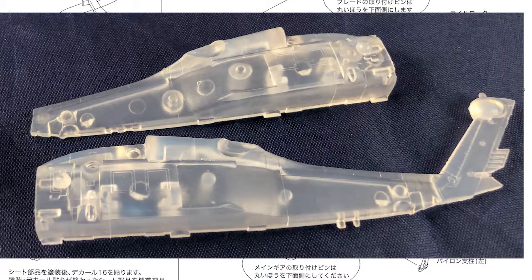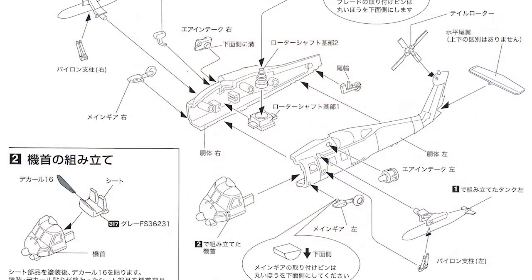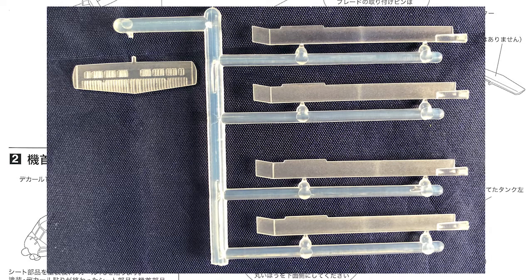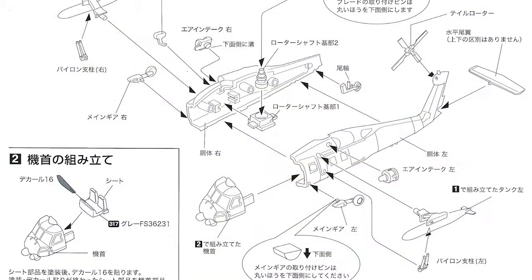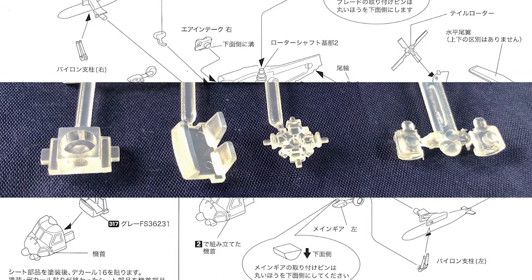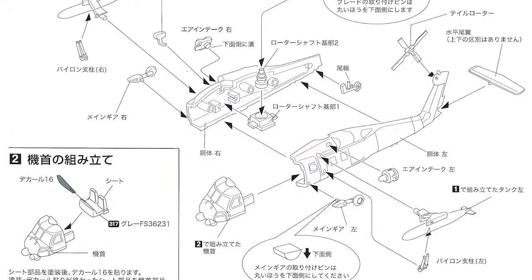2 fuselage halves, the tail is only on 1 fuselage half, and then all the other small parts go together. Rotor blades, rotor head, engine intakes, and then you obviously put the parts you made in step 1 and step 2 together as well. But it should be a pretty quick build. Interesting use of the frosted plastic, but what you would consider the clear parts, they are actually clear, they're not frosted, so that's pretty neat. So should be pretty good.